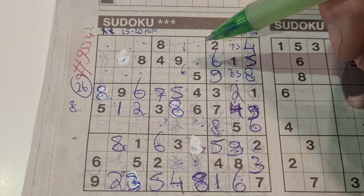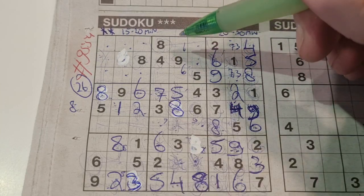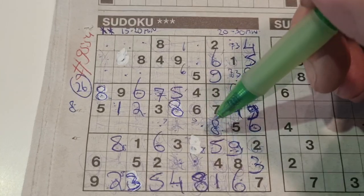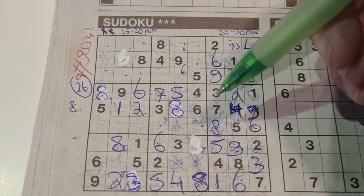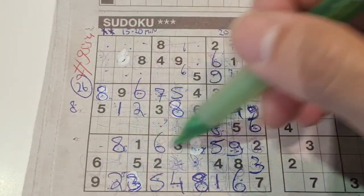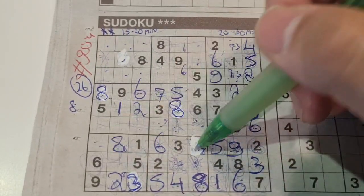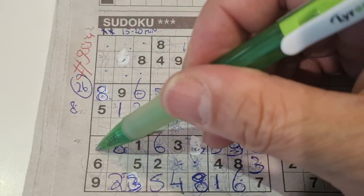Alright. And then let me see. 1, 2, 3, 4 and the 7. 2 numbers left in this row. 4 numbers, the 1, the 2, the 3, 4 is missing. The 5, the 6, and the 7 is missing. 4 and the 7.